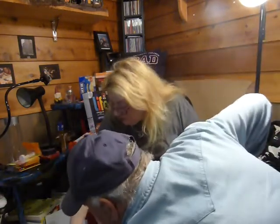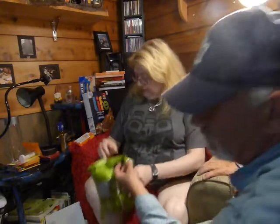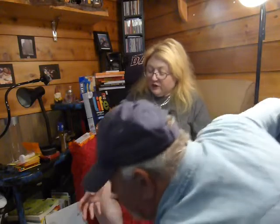I don't know if you have this in the States. I can't remember whether you have Old Dutch or Hostess. I think you have one of them. But so this is, and then there's another flavor. There's these sour cream and onion rings. You know how I feel about these. I love the sour cream and onion rings. They remind me of my childhood.